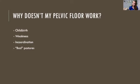Why doesn't my pelvic floor work? Well, there's so many different things. Childbirth is one of the main causes of pelvic floor dysfunction. But there's so many different types. So your pelvic floor might be weak so that it can't support, or those holes aren't strong enough to stay closed when you want them to.